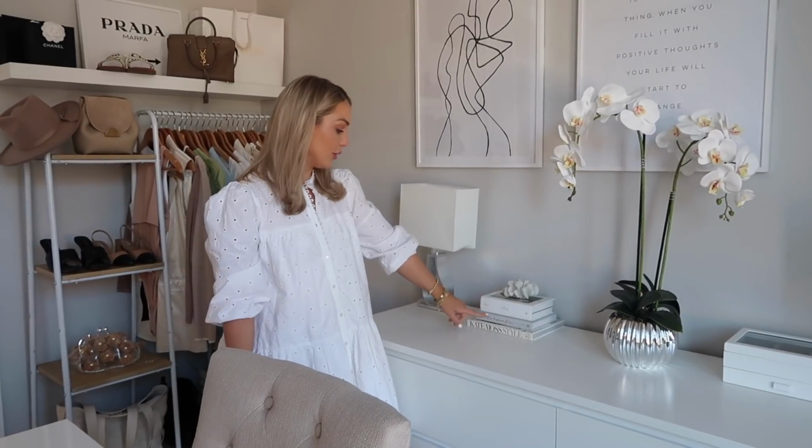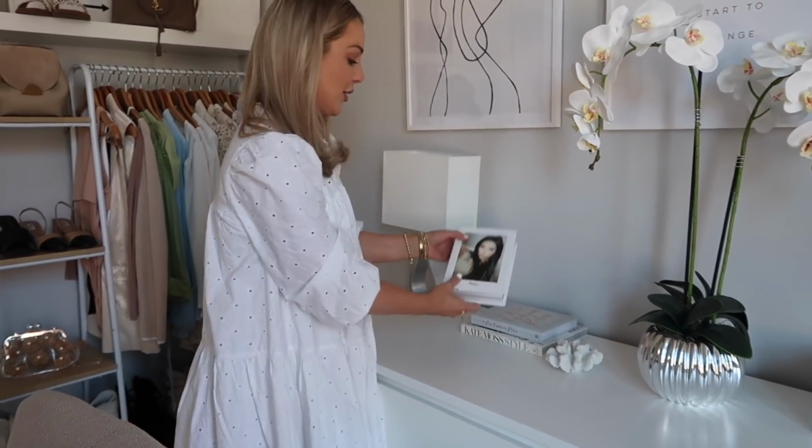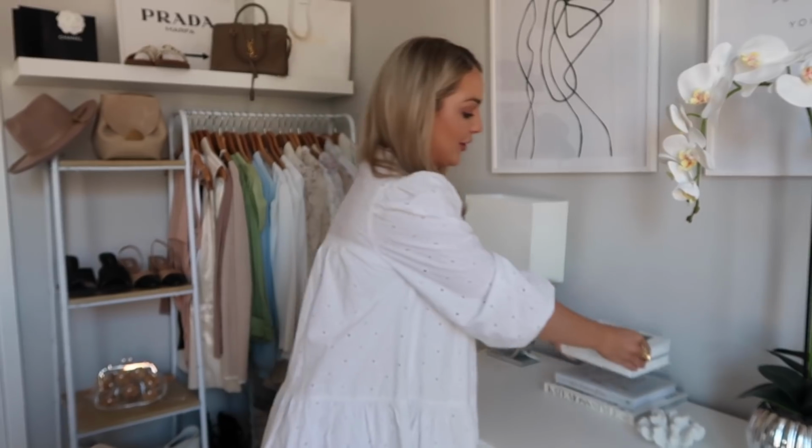So I have a few of my fashion books, like my Kate Moss one, and this one my friend actually got me a while ago for my birthday. It's called Selfish, and it's the Kim Kardashian one, and it's just got all her selfies in this. It's hilarious. It goes back to her day one pictures. So I just have that featured on here.